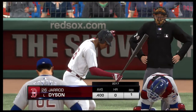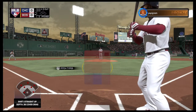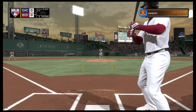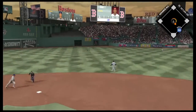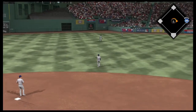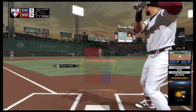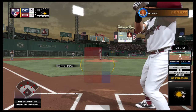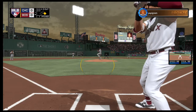Here's Gerard Dyson. He'll lead things off here in the bottom half of the first. Leading off for the Red Sox, center fielder, Gerard Dyson. Line drive to center field, and that finds some outfield grass. It's a base hit. So here in the first inning, the leadoff man's aboard to kick things off. Digging in, Kevin Kiermaier. He's ready for his first at-bat of this early season contest.